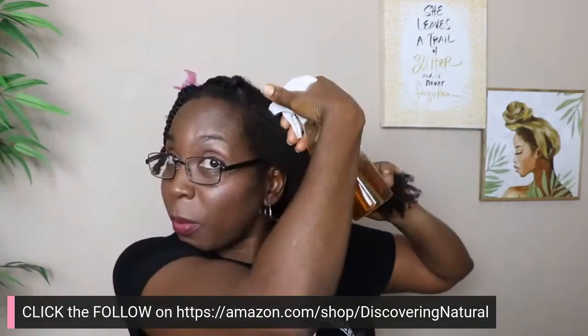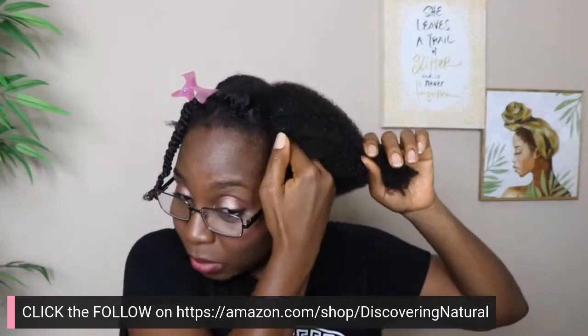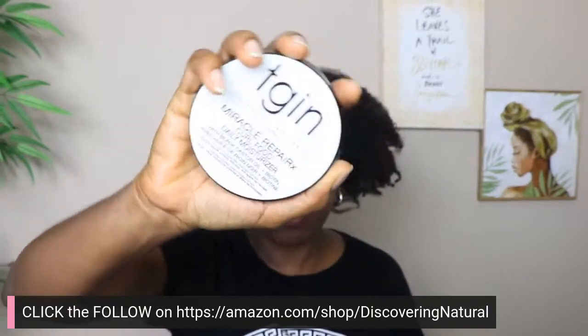So I go here and I'm just taking my hand and using the praying method. Don't forget the scalp. I'm just going to press this onto my scalp like that. That's my scalp therapy. I'm going to take my oil, put the oil on my scalp also, put my fingers through, and massage. Once you do that, the moisturizer I'm using right now is the TGIN Miracle Curl Food moisturizer. That's the one I'm using.